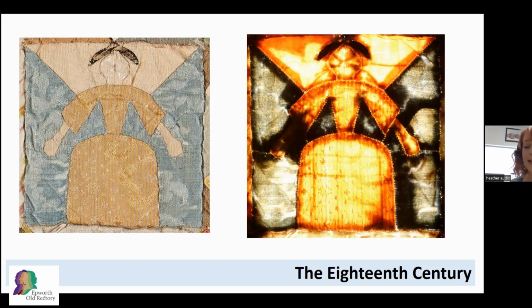So the idea behind X-raying it, if the ink had any kind of metal gall in it, then they would be able to pick up that on an X-ray. So the whole piece was X-rayed, and unfortunately, they must have used a carbon-based ink, a different type of ink, because it didn't show up on any of the X-rays, which was disappointing.